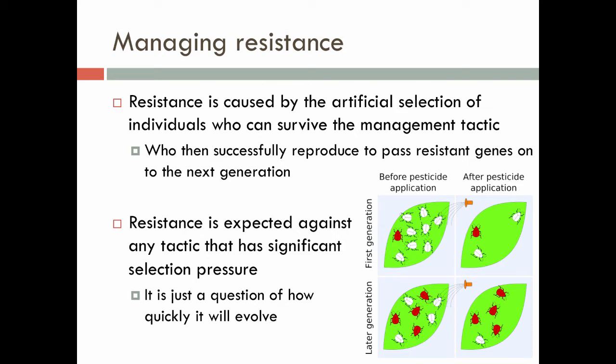So essentially, because anytime we kill insects, we favor those that have resistance to that technique. Resistance is generally believed to evolve in any tactic that has significant selection pressure. So generally, anything that kills insects, eventually we believe insects will evolve resistance to it, whether that's rotation, biocontrol, all those things.